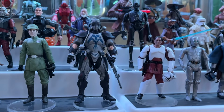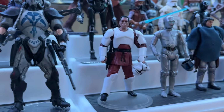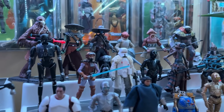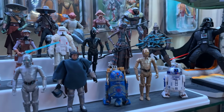I know some of you have asked for a review of Dirge. I'd like to get to him at one point. He's got a really cool backstory and he's an awesome action figure. There's a clone trooper with the removable armor there as well. Chewbacca, Embo, Cad Bane there in the back, and of course some more Clone Wars figures.